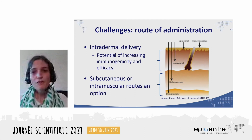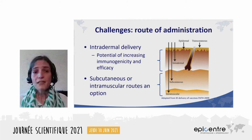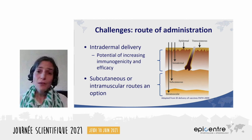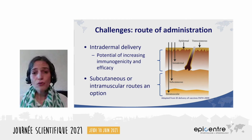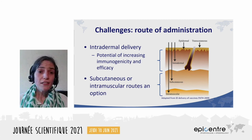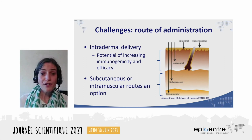The route of administration of fractional doses needs to be decided. The intradermal route, where injection is made into the dermal layer of the skin just below the epidermis, has been the traditional route for studying lower doses. This is because it's considered to have the potential of increasing immunogenicity and efficacy. However, deeper administration into the subcutaneous tissue or muscle can also be an option for specific vaccines and can be a preferred solution.